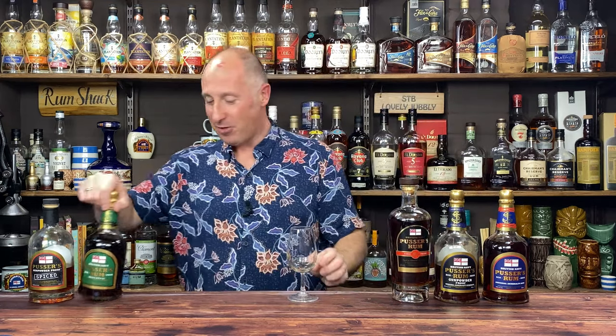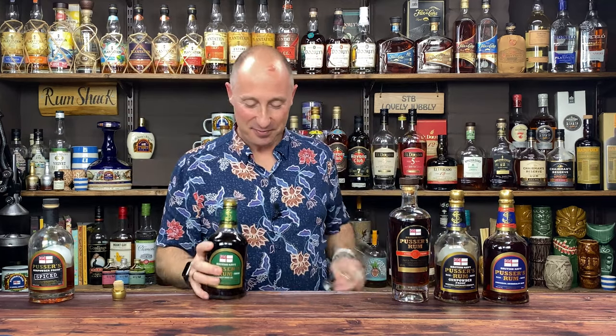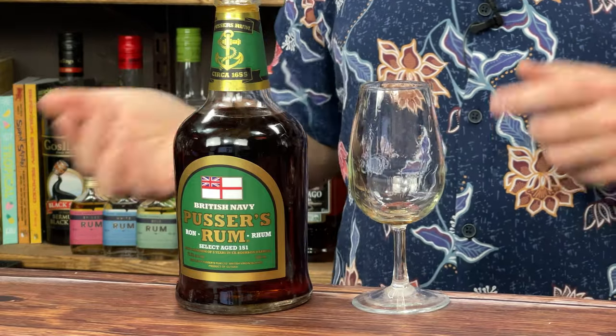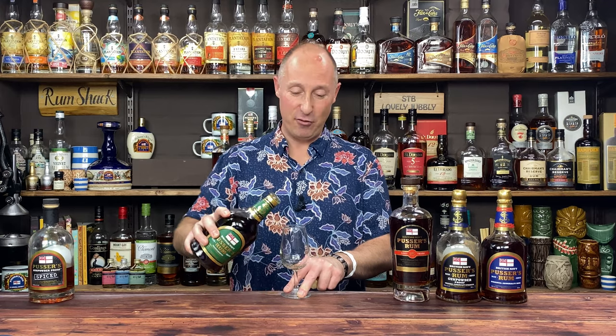Right, really good. Right, let's go 151 overproof. Now, I'm a little bit lost with this because it's 151, 75.5% ABV. For some reason, in the rum world we kind of stick to ABV when it comes to normal rums in the UK, 54.5%. But when we're talking overproof, for some stupid reason, we call it 151. We're talking proof instead of 75.5%. So yeah, that's 151, 75.5% rum.